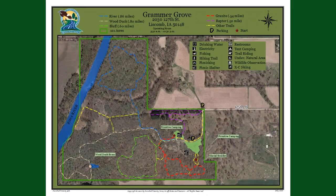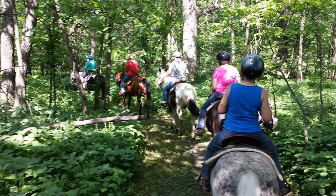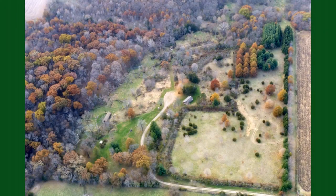Grammar Grove Wildlife Area, my favorite park. 121 acres of wildlife refuge of prairie, wetland, and forest area. It has a unique glacial erratic, which is an enormous granite boulder located on one of the many hiking trails. It's a great place for picnicking, horseback riding, and cross-country skiing. It also includes primitive camping and archery-only hunting. It is located 3 miles southwest of Liscombe, close to Forest Reserve.